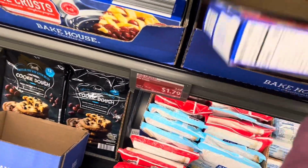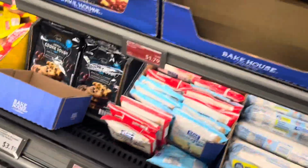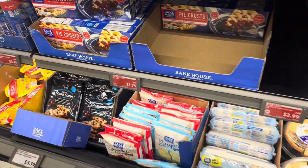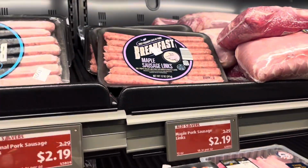They have their pie crust on sale for $1.79 for a 2-pack. So I'm actually gonna get two of these. I also have the breakfast sausage, so I'm gonna get one of these, $2.19.